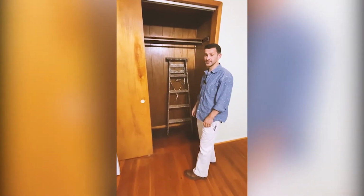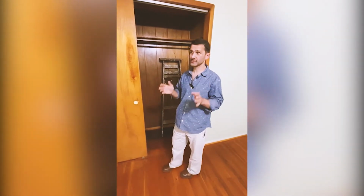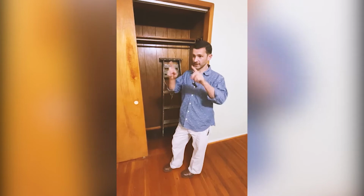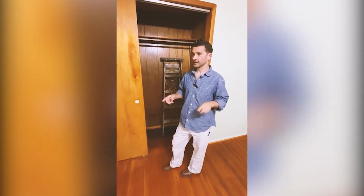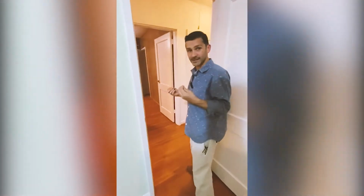A lot of times on the East Coast, you see row homes, and the closets are really narrow. Some of them are so narrow that they won't even hold a coat hanger, because when they were built, people just didn't have as many clothes as we do today. Now we like to go shopping.